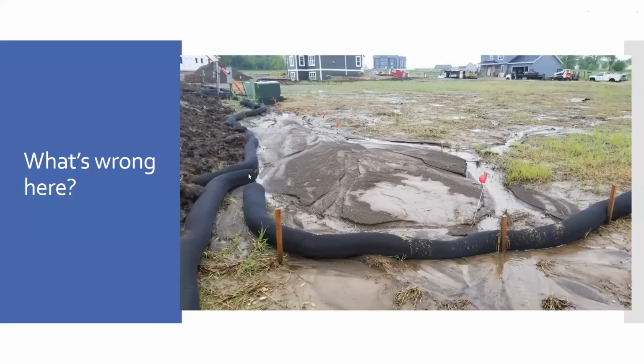And again, one person commented that there are breaks between the silt socks. So that needs to be repositioned. And it's hard for me to tell what product this is. If this is a lightweight product, then the stakes really should be positioned differently there. Water is flowing over the top of the sock.